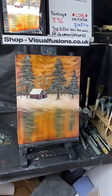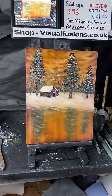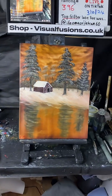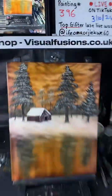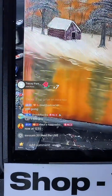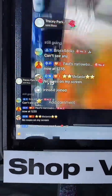Can anyone else see any more roses going on the screen? I think that's where you stopped there. Thank you. Tracy's top gifter. Yeah, Tracy is the top gifter by looks of it. Still going. Brox is still going. What's still going? I can't see roses. Can you? If anyone's sending roses, I can't see them. That would be a massive fault if that's still happening. Look, I can see traces, look. No roses on my screen, yeah.